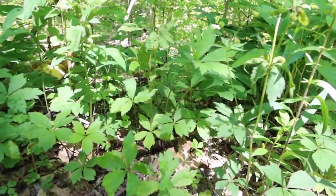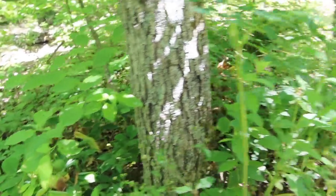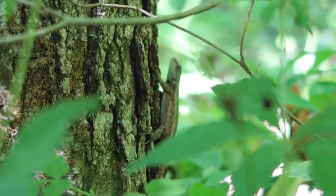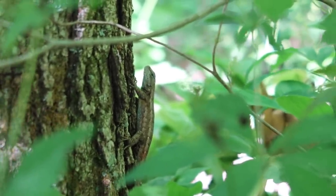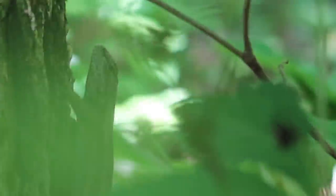Might be a skink, I don't really know. Oh, I see it, it's a fence swift. He's right over here on the tree. On the tree? Big female, yeah. Oh, it's not on the leaf. There she is. It's on the tree. Wow, that's really cool. And you think she's gravid? Yeah, she's chomping. Yeah, she is. That's really cool. I think it's Sceloporus undulatus or something like that. I got a good shot of her.